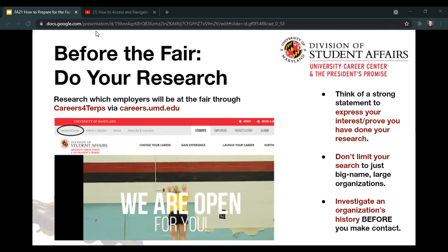And one thing I will say too, is you want to make sure that you investigate that organization's history before you make contact, so that first impression is strong. And one little side quick tip that I don't have on the screen here, just a tiny thing. Try not to call a government agency or a nonprofit organization a company. That's not typically how they identify themselves. Obviously, for-profit corporations might be referred to as companies, but be mindful of that.